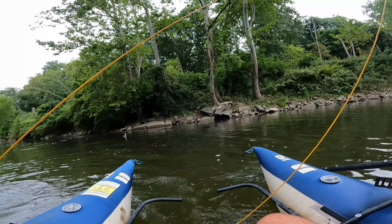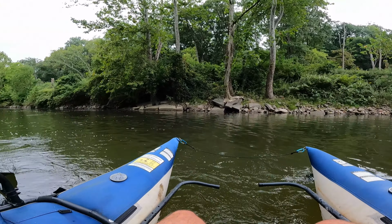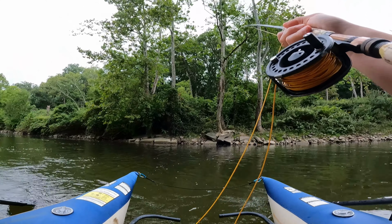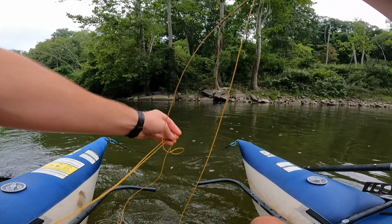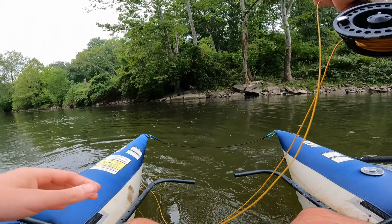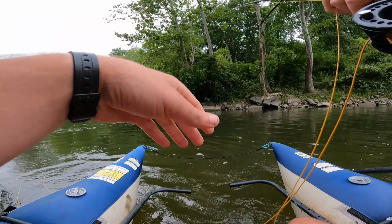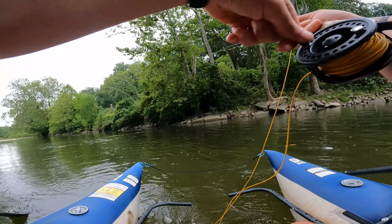There he is. Ooh, that's a good one. Nice. Oh man, that's a good one. Oh man, that was cool. Yeah, so on that bite, I was watching the end of my fly line, and it just went a complete opposite way. Oh man, he got even a nice little jump out of it. That was cool. Sitting by that big rock. They like them rocks. Let's see if we can get him on. There we go.